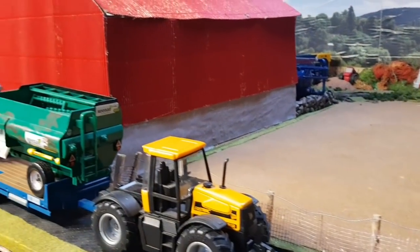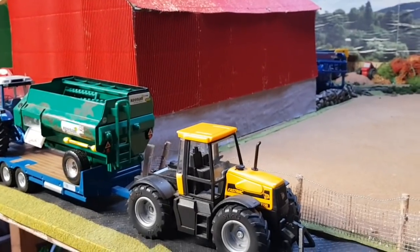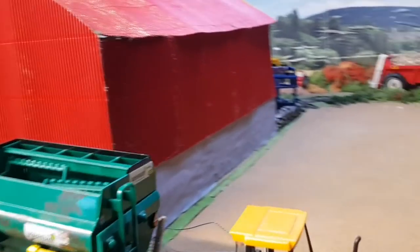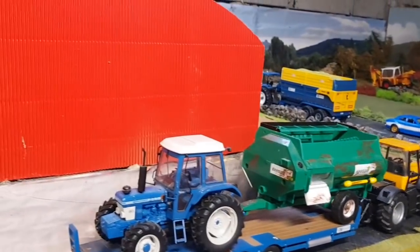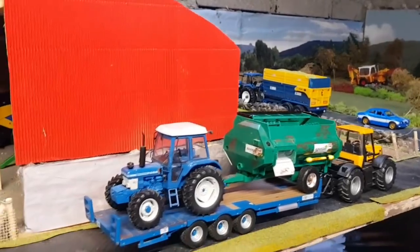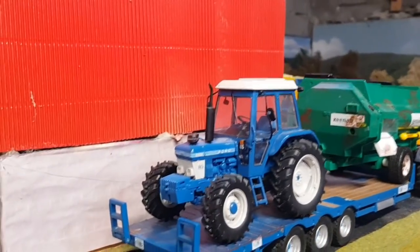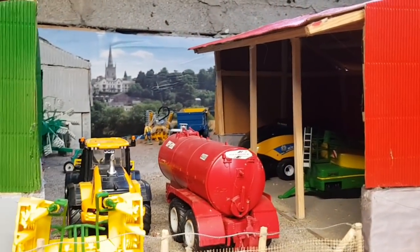And we also have the JCB Fastrac. That's coming in from Holland, and it's heading over to the dealership, and it has a Ford 6610 with a Keenan diet feeder. So that's nice to see some lovely tractors in mainland Europe. As you can see, there's not a speck of rust on her. So that'd be fetching a good bit of money in the dealership.